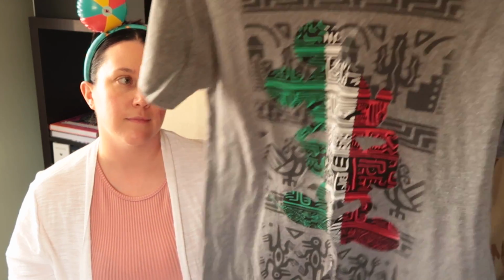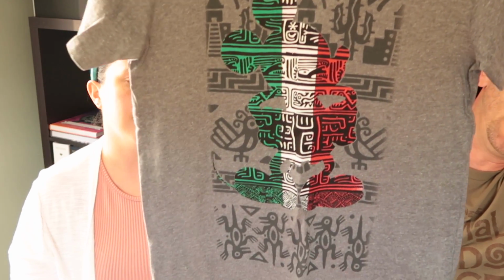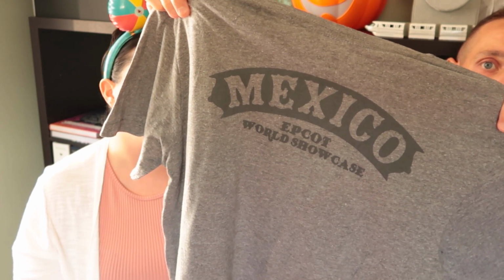For $29.99, I have now completed Mexico and got the shirt. They had a couple different varieties in there, but this one was kind of speaking to me, and I love how it says Epcot World Showcase. So another shirt to the collection. Pretty much all I wear to work is Disney shirts. I don't wear Disney shirts to work, but Mike does.